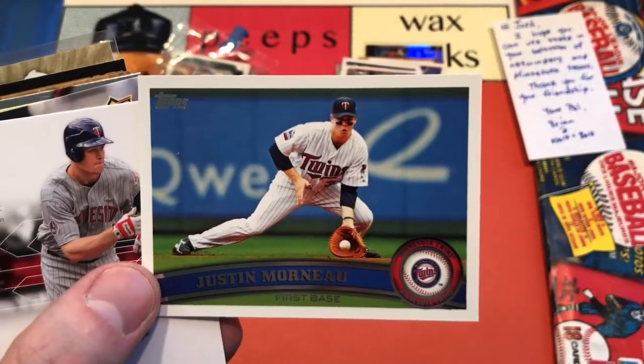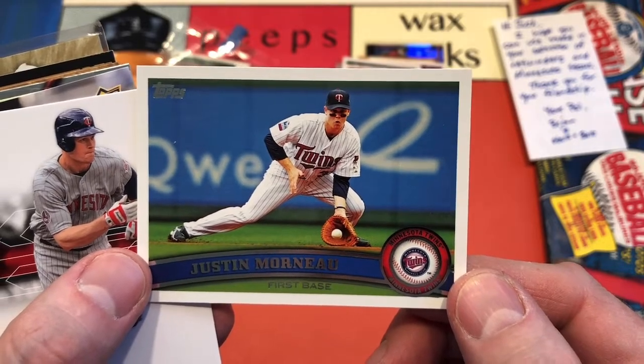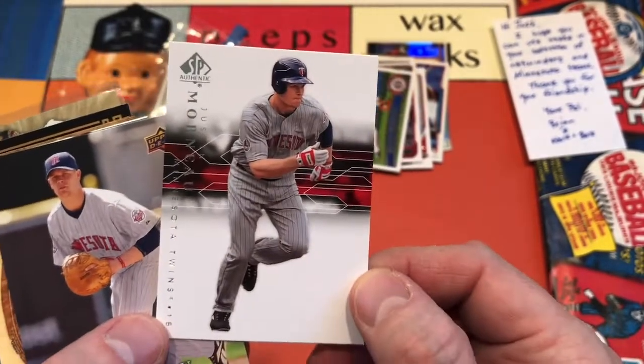Justin Morneau, is that another 2013 Bowman perhaps, and another Morneau and a 2011 Topps flagship. That's a nice shot of Justin there. We're getting Morneau completely bolstered in the collection, which is wonderful.